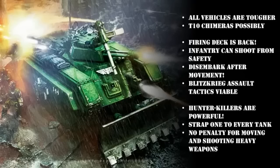And worst case scenario, let's say the Chimera ends up being toughness 9. It still means we're getting a 16% increase in durability. We're still not being wounded as often by these anti-tank weapons.